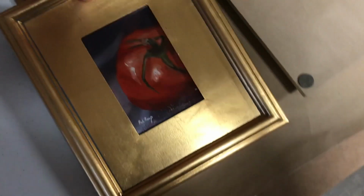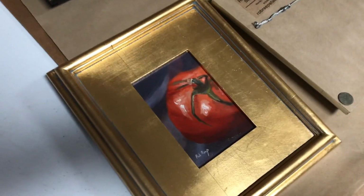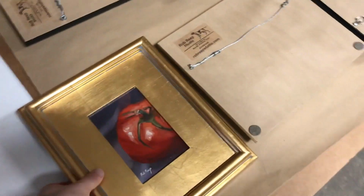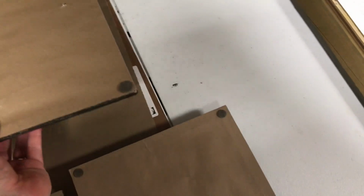Another one of my earlier tomato paintings. I like the gold frame, I think it worked well. You guys can tell I'm a fan of big wide frames, especially for small paintings. My wife gets on to me about that. She says I use way too many wide frames, but hey, you like what you like, right?